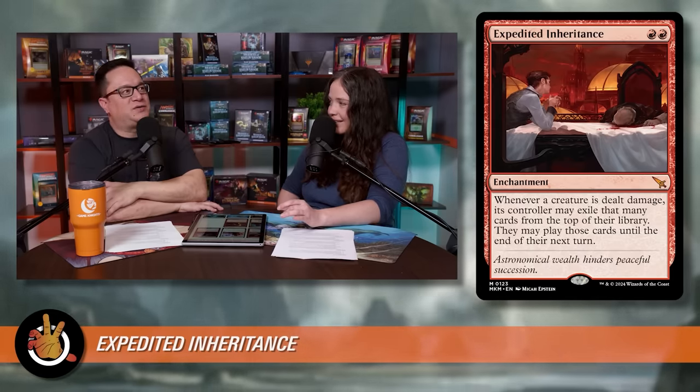This is pretty cool. It looks more confusing than it is, like many reanimation spells. The way they have to word these evidently is so crazy. So confusing. So this says the board that you have right now, you've got four creatures. When those creatures die, you can get four cards from your graveyard and bring them to the battlefield.